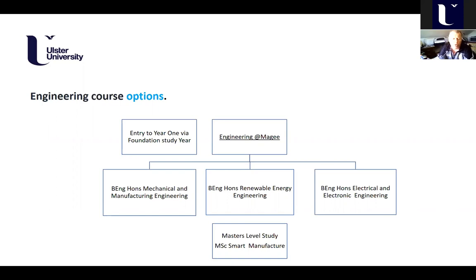But if you don't want to go straight away, we have a master's level study program in smart manufacture, and I'm quite happy to direct anybody to our course director for that, who I've developed the course with, where it lets us look at smart manufacture, and it lets us look at how we can take your learning to the next level.